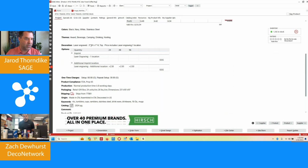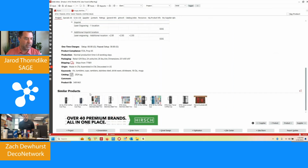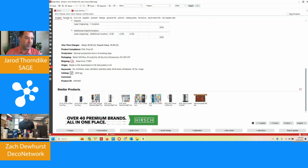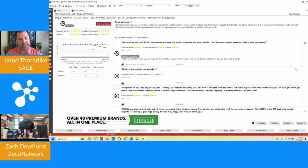As you go down below, you'll see all the different decorating options they have available: laser engraving, one location, what it includes, and some additional information. And up at the top, you'll notice a number of different tabs going across. For instance, the supplier profile tells you where they're located, what their rating is, and how long they've been in business. If you want more information regarding their supplier rating, you can hit the details option and it'll give you all the commentary.